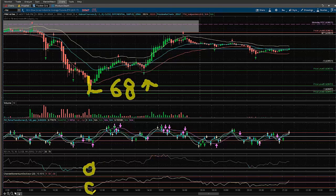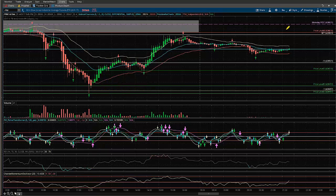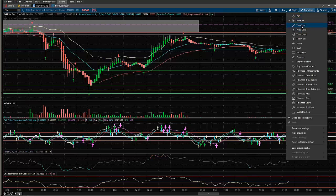Oversold on the momentum oscillator, the Fisher transformer. You're way outside of the Keltner band. Okay, so we have all these things starting to stack up in our favor. But we want to make sure that the trend is reversing. We don't want to get into a trend reversal trade if we haven't met our criteria.